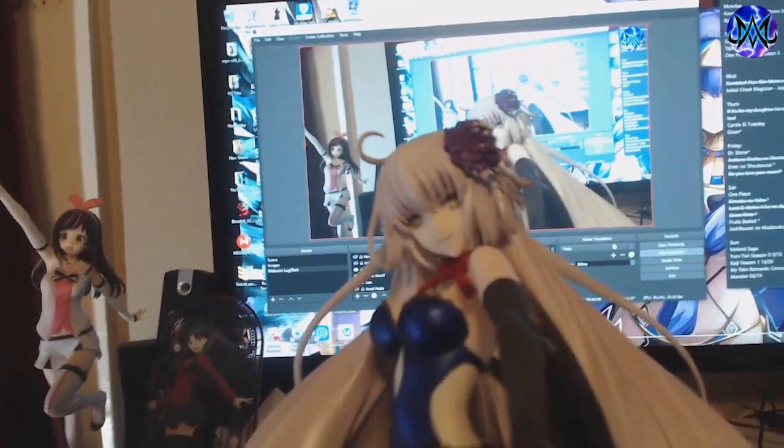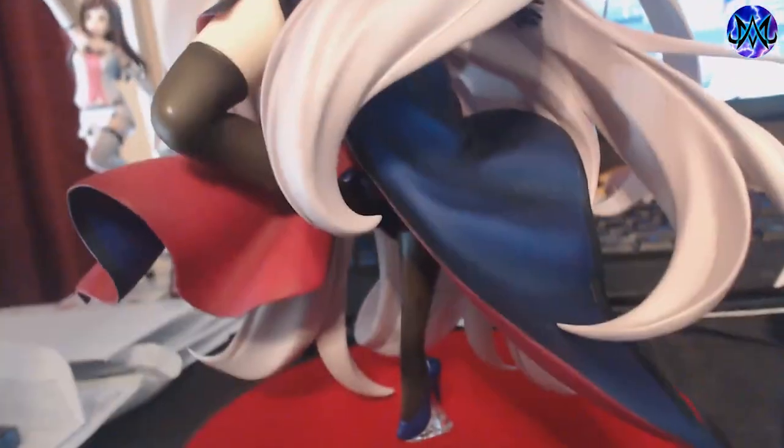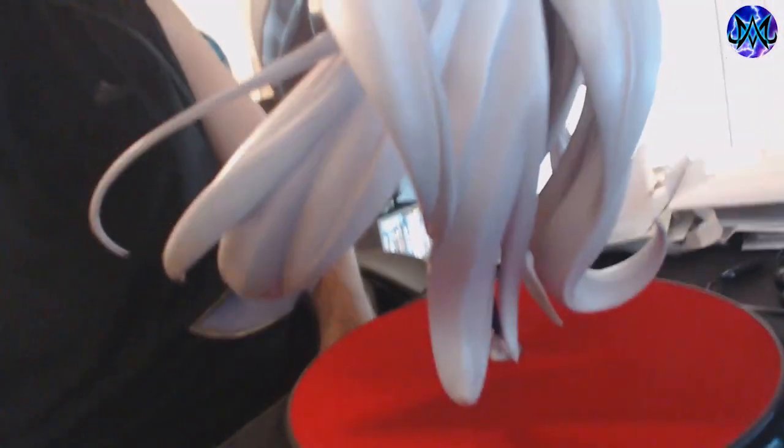Let's get this going around here. You can see the computer. Let's see. Move here. She's just being held in by one foot, all the way down to the stand, pretty much. Let's get this around. Oh! And yeah, there we go.